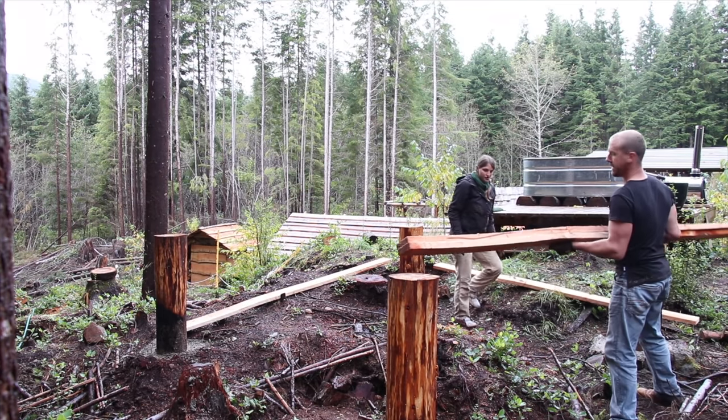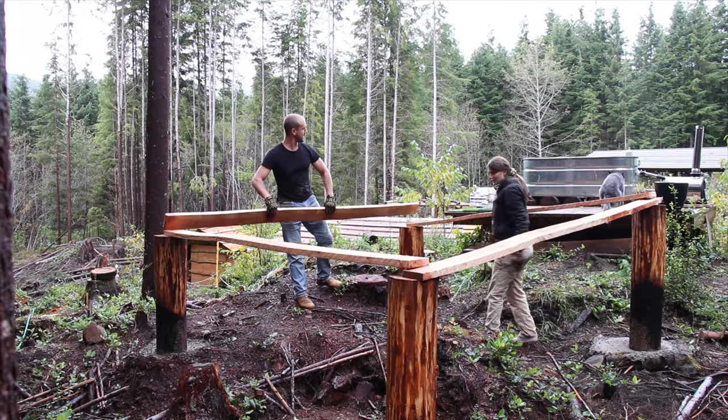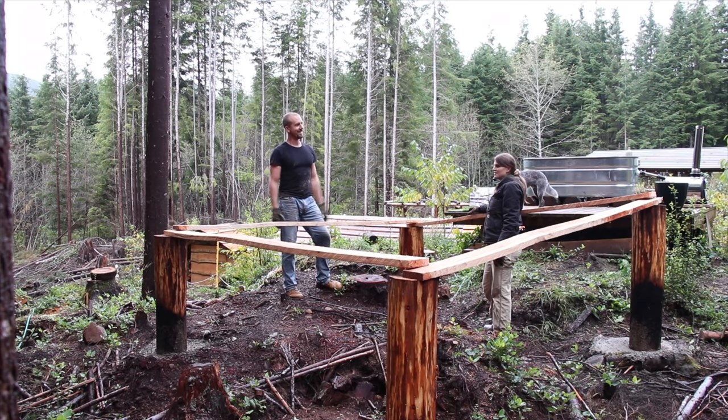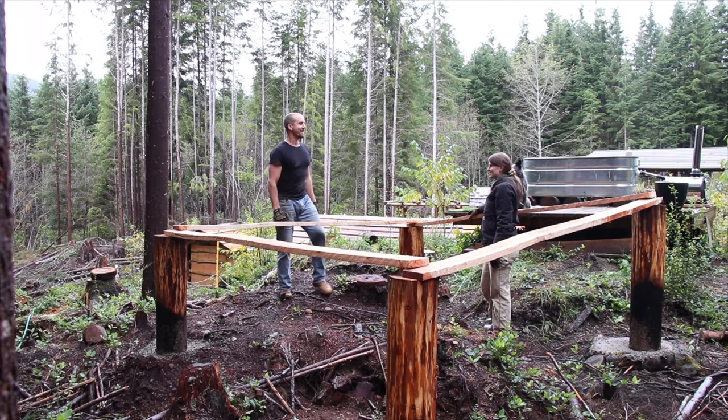Grab the level, we can level them up there. It fits. This is how it's gonna be. It's gonna be like an art deco, like that side's higher, this side's lower. I'll go get the level. Okay.